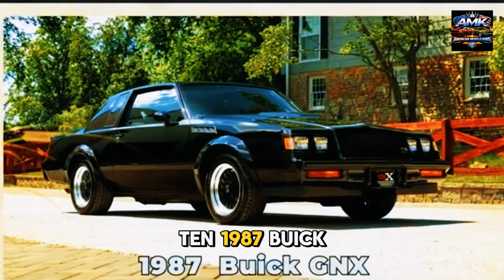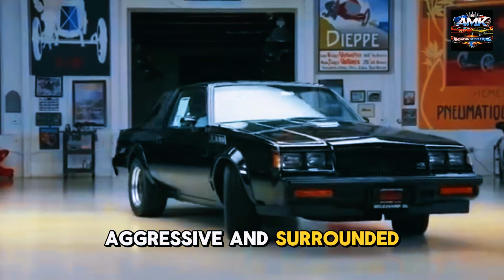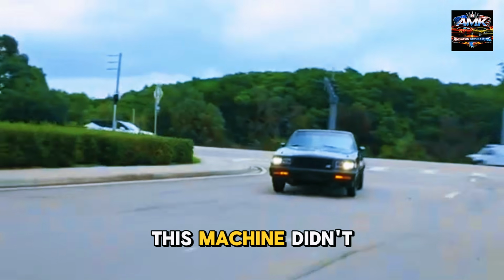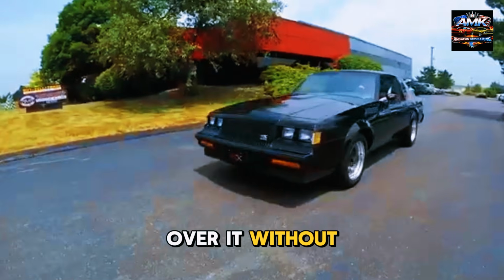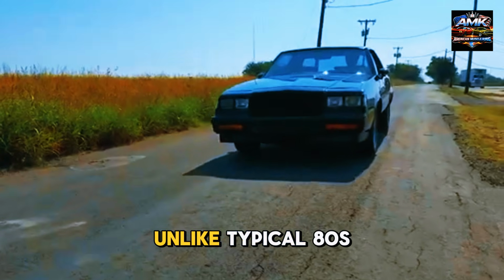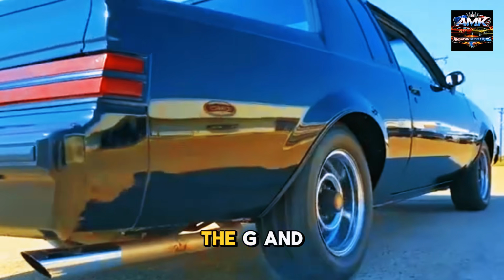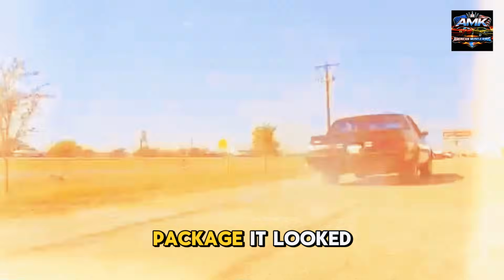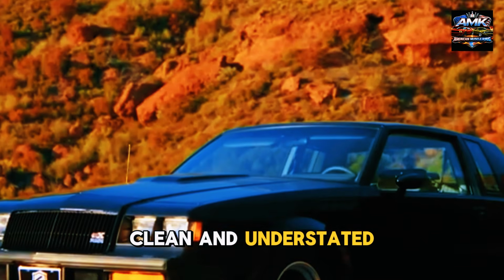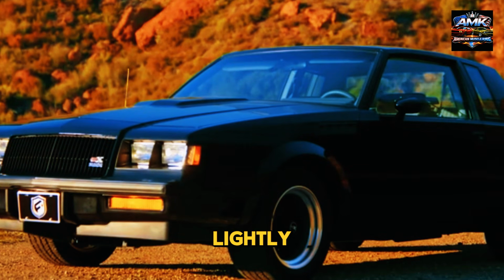Number 10: 1987 Buick GNX. Dark, aggressive, and surrounded by mystery, this machine didn't just enter the muscle car scene, it quietly took over it without asking for attention. Unlike typical 80s performance cars that relied on flashy designs, the GNX focused on delivering serious performance in a stealthy package. It looked clean and understated, but those who understood what it was knew it wasn't something to take lightly.